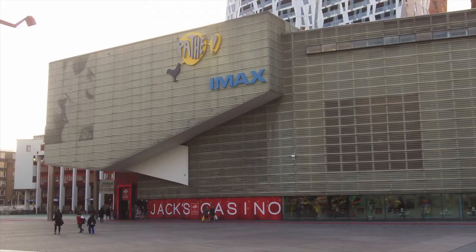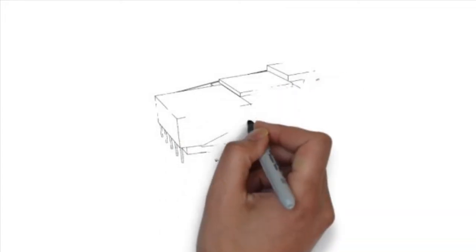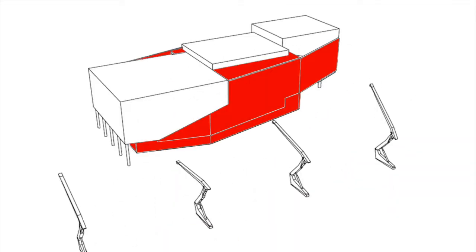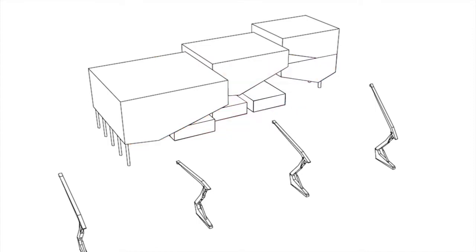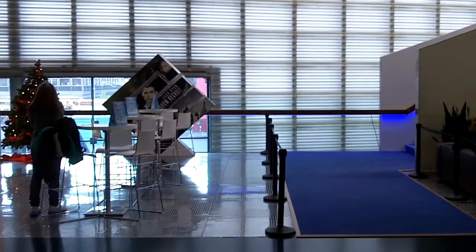If one were to look carefully at the building, one would see that the facade is simply a shell that wraps around various volumes. In fact, if one were to strip away the shell, the architectural concept becomes clear. The previously mentioned volumes are used as projection rooms, whereas the space in between connects them. Moreover, it becomes a space in which one can enjoy coffee while waiting for their film to start.